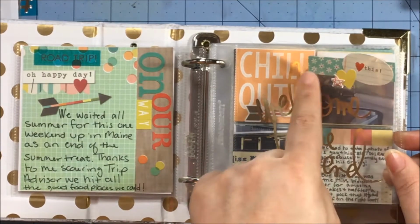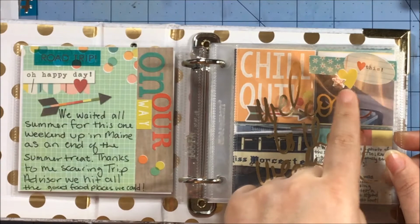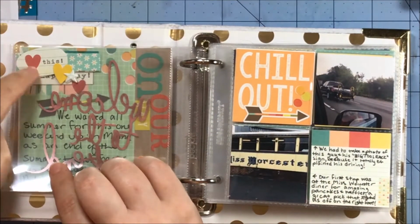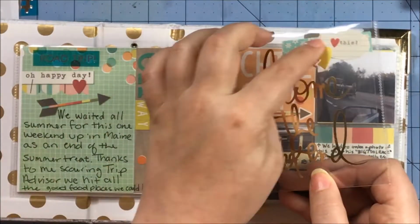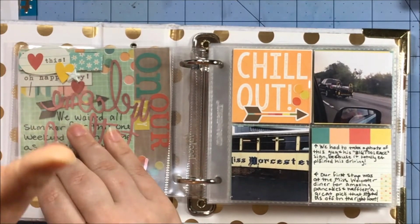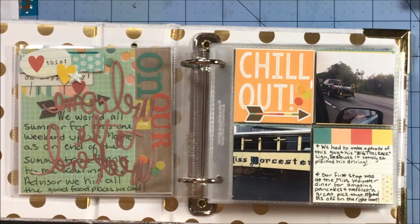And then this is a piece of the 6x6 paper pad with the sticker, another sticker, and the puffy sticker. And then what I did was I just mimicked it. This is actually a die cut, and it was actually larger. Even though it's the same thing, it was larger as a die cut than it was. So I just kind of trimmed it down. It's not perfect, but, you know, I'm not going to worry about it.